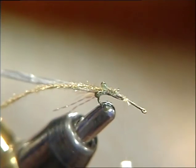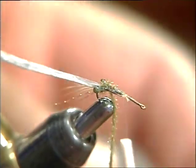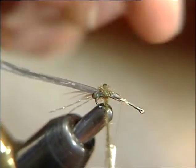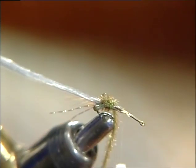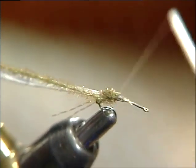And immediately we'll wind in between the eyes. And then the other way. Let's do it with my left hand so you can see in the camera. There. Yes. When we finish this, one more wrap, we bring the thread and secure, just like that.